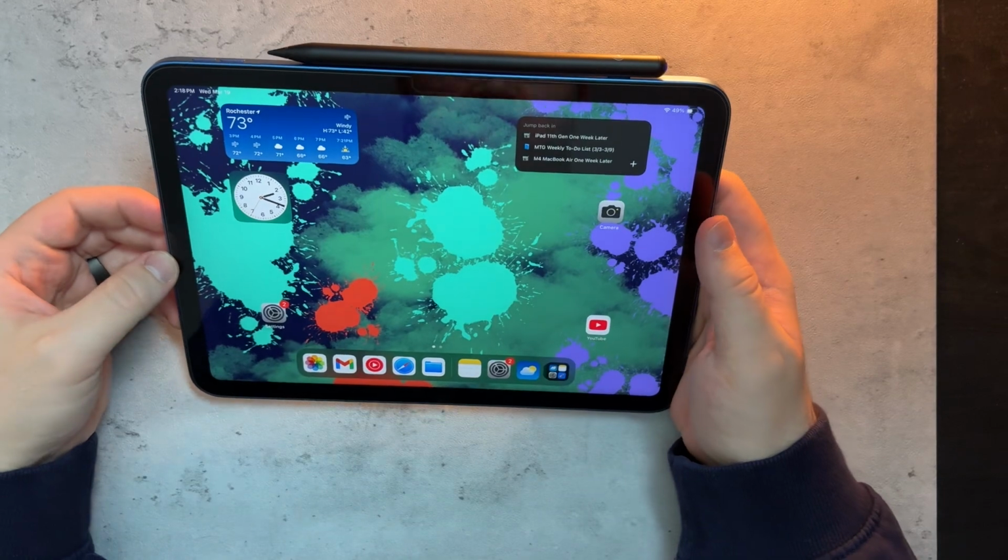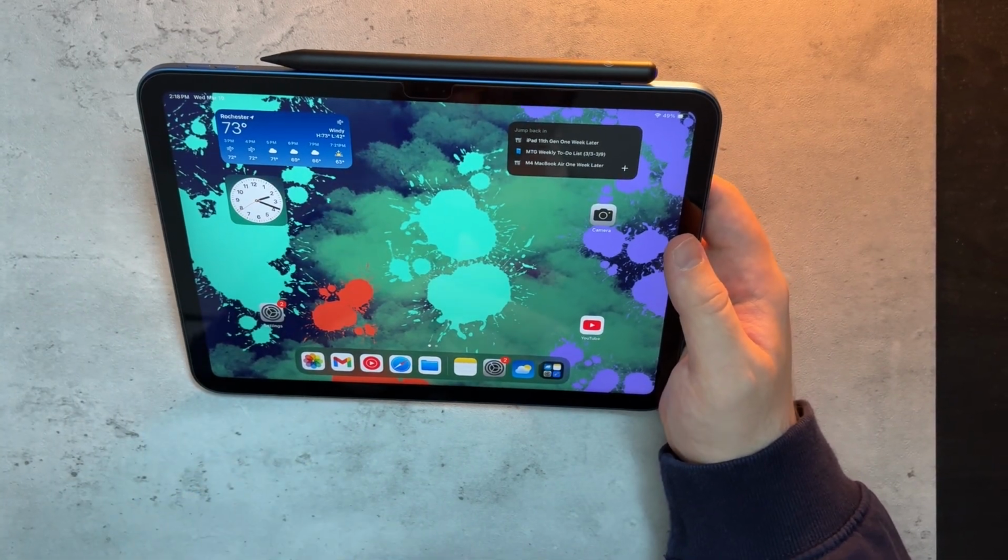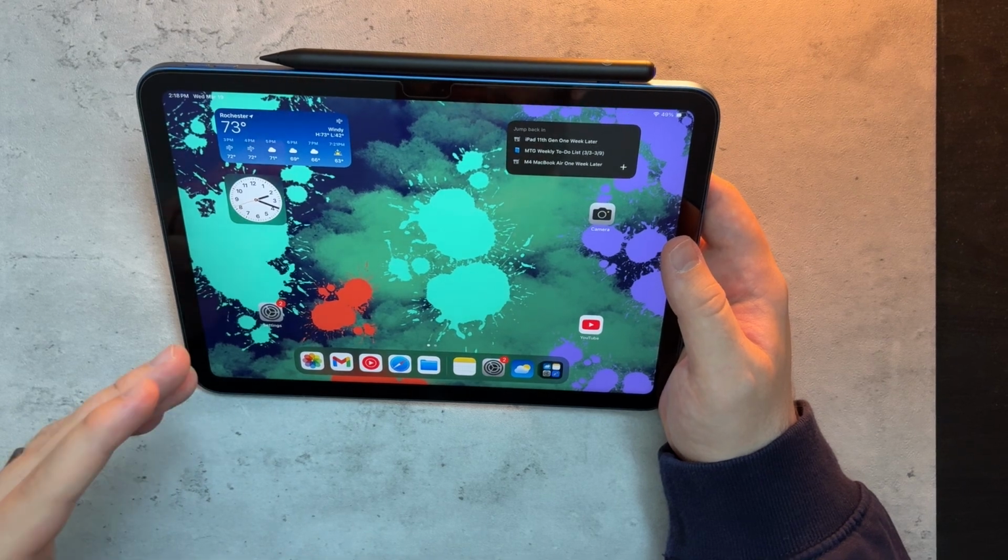I realize, for me in the iPad space, I don't really need an iPad Pro. In fact, I don't need an iPad Air. This is more than enough.